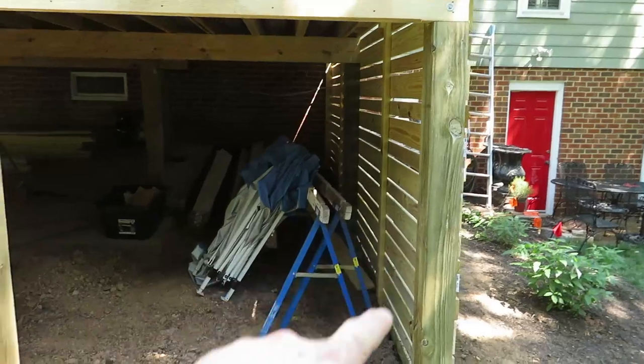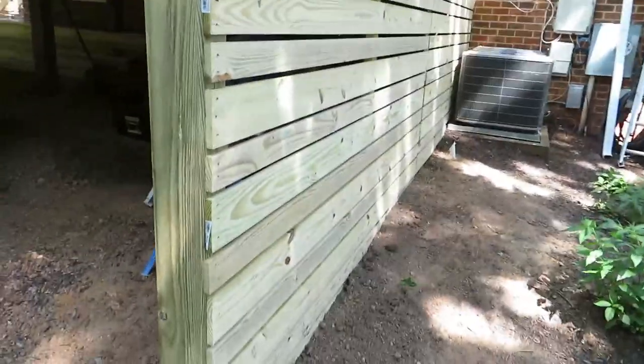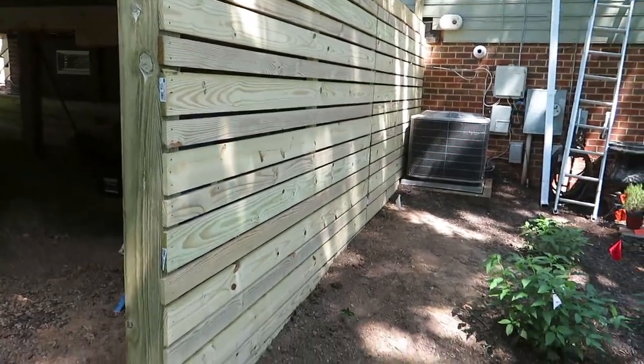This opening right here is gonna be a door into the underneath the deck space, so I haven't gotten to that yet. And then of course we got this side over here. This side is completed all the way down into the ground.